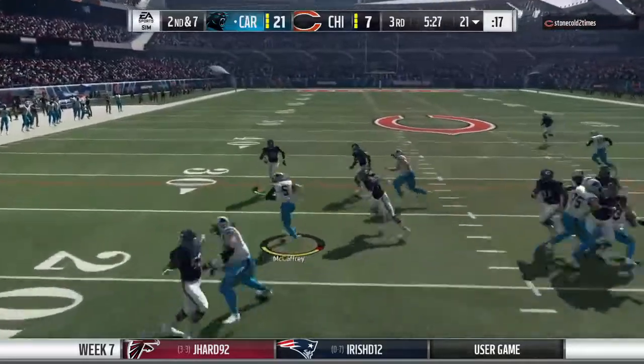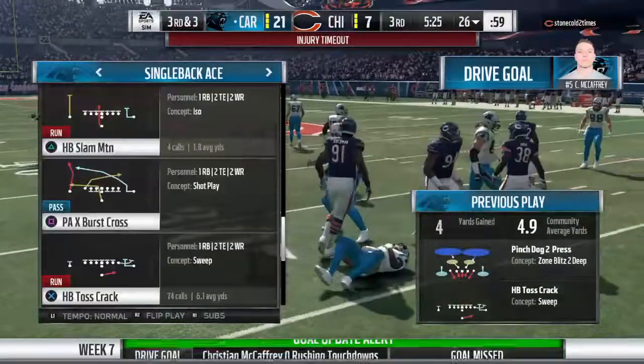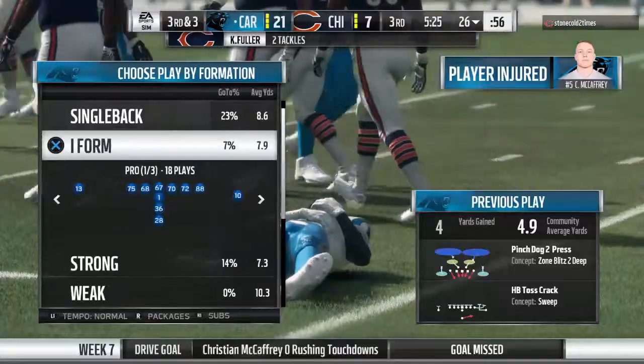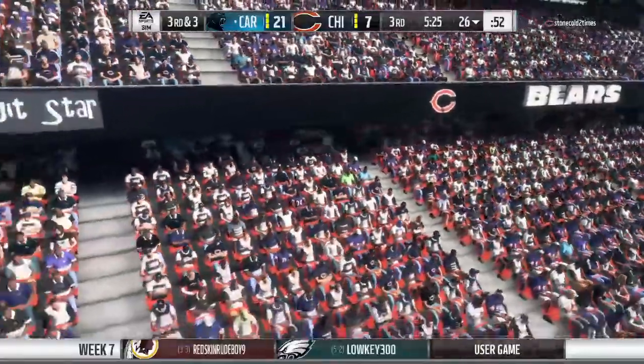On second down, McCaffrey. And he'll get this up over the 25 to the 26. And after getting tackled, he's still down and looking very slow to get up. While the training staff works on him, we'll step aside and be right back.